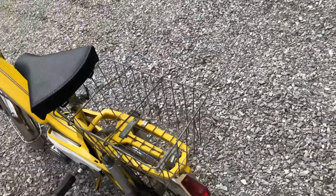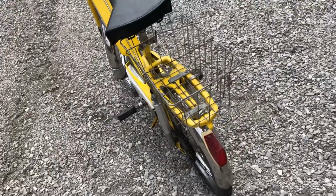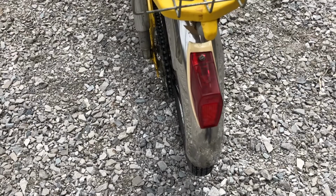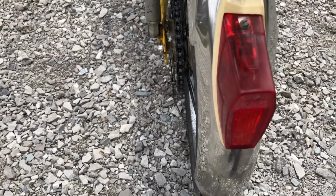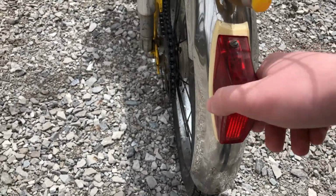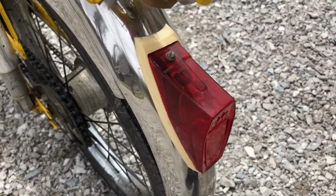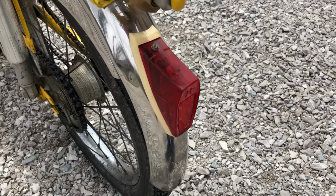And now let's move around to the back of the vehicle. Or it's not even a vehicle. Across to the back of the motorbike. Surprisingly, 48 years later, this light still works. And what happens is as you give it more throttle, the light will go brighter. But when it just is idling, you can see it blinking almost like a really fast blinker, which is kind of weird, but I can't complain because it is 48 years old.